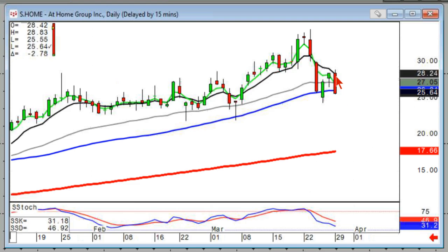At home, you get ready to short this one on weakness. Big evening star signal, gap down, failure at the T-line, failure at the 50, making the likelihood of the next target being down here.